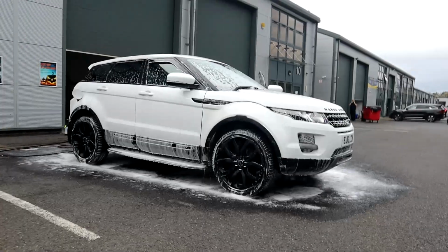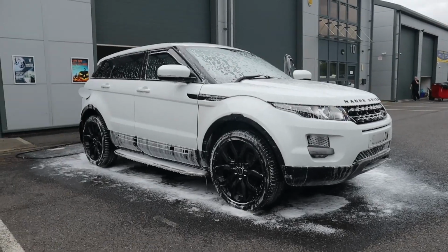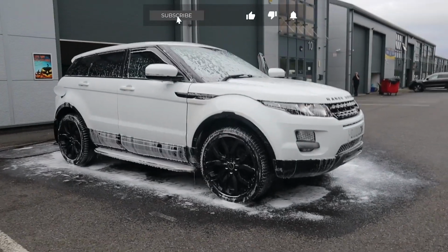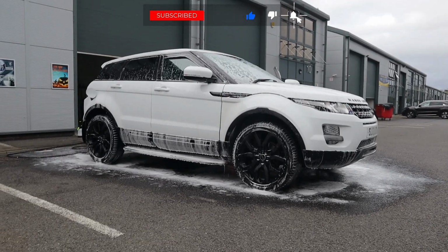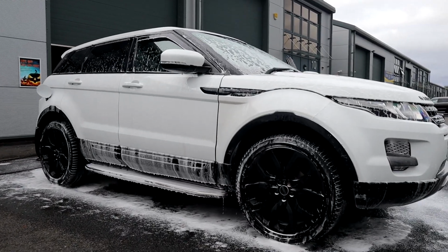So this is now mid-decon, so it's looking a lot better already. All the dirt's now off the vehicle and we're just letting the snow foam settle for a bit, just so it can bring up all that dirt so it's easy for us to wash off.